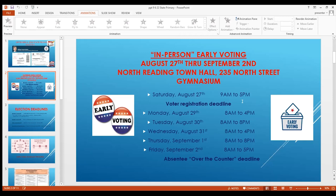So let's move on to the next slide. In-person early voting is going to be at Town Hall in the gymnasium. All four precincts will be set up in the gymnasium.